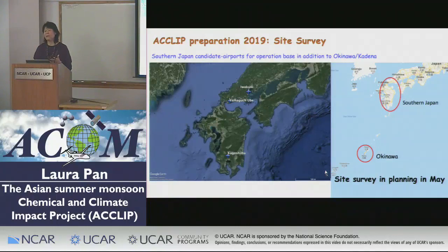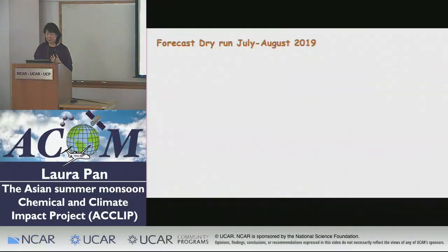Now we only heard yesterday, it's highly likely we have B-57, so we need two hangars. So all this stuff needs to be figured in. Another thing is the forecast dry run we need to do in this year's July, August time period. So we're going to start talking about that soon.